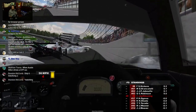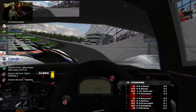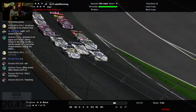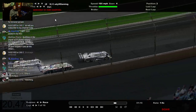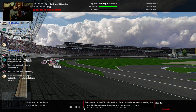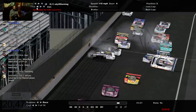Holy crap, we got a couple cars rolling over. I kind of caused that one on purpose halfway through when I accidentally clipped these two cars, which I did on accident. So when I knew the yellow was coming out from that, I decided to crank up the wreck a little bit on purpose.